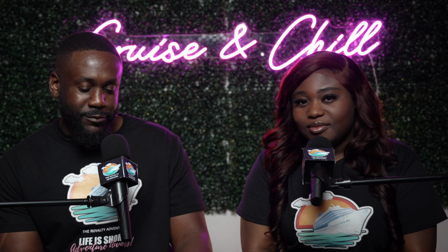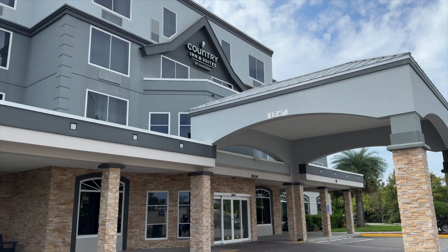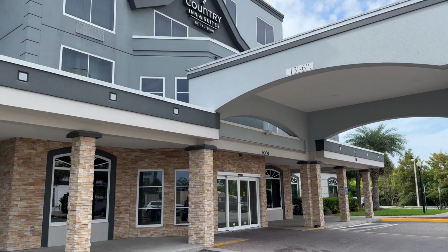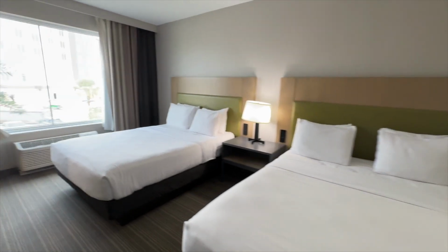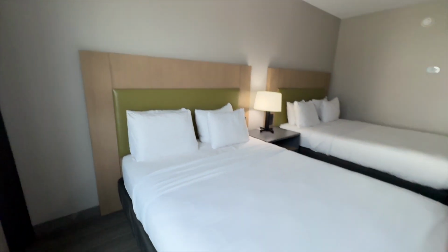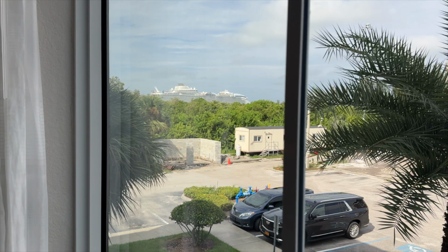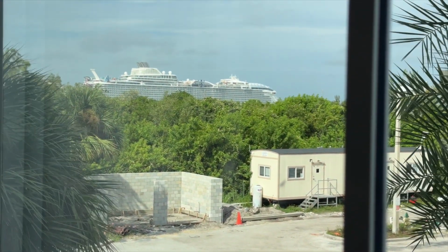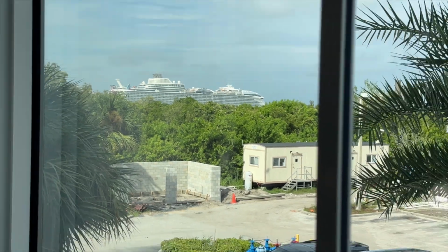As we arrived to Port Canaveral, like I said, it was a 2.5 hour drive from Miami. We stayed in the Country Inn Suites. The great thing about it, you know, I love doing research, and we got a lot of first-time cruisers. The hotel's literally 5 minutes away from the cruise port. It really was. We were looking at the cruise ships. Yeah, out the window you could see the cruise ships. So everything was really close by.